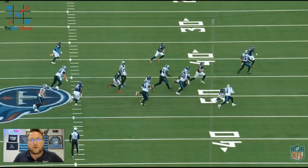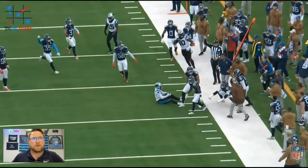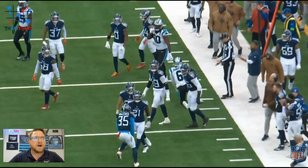Getting there is one thing for a defensive back, but being able to make the tackle against bigger guys, beautiful play by Roger McCreary, tackle for loss. And he lets him know, flex on him, Roger.